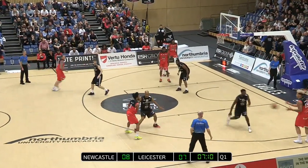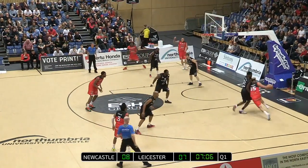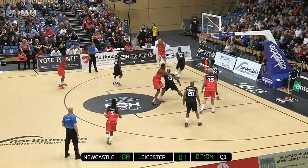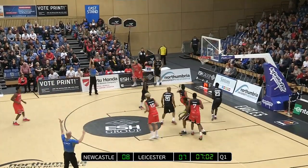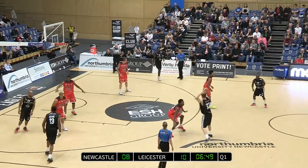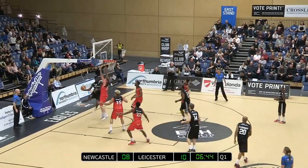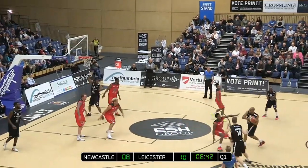Clark brings it up for Leicester, guarded by Flournoy. Hampton tries to go baseline. Jackman trying to deny him. He finds King in the corner for 3. Yep, nice stroke from Tyler now. Finds Martin. He gives it to Jackman. Jackman tries to turn against Tyler King. Throws it back out to Flournoy.